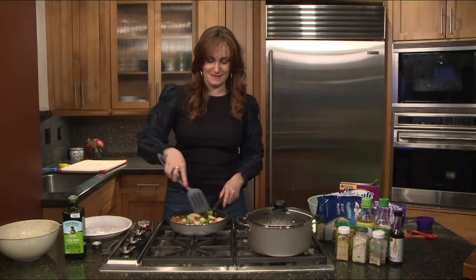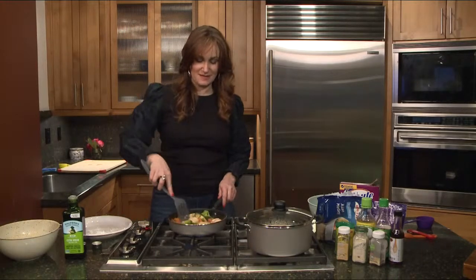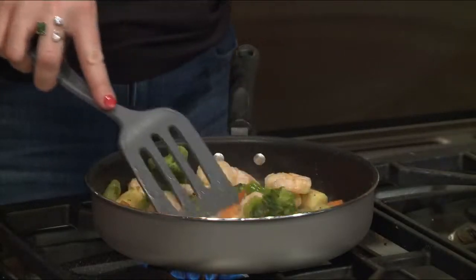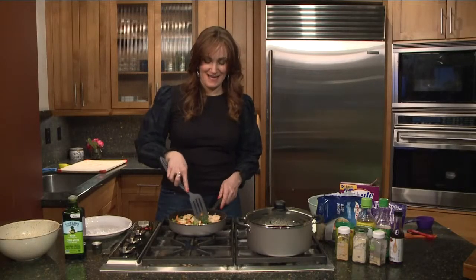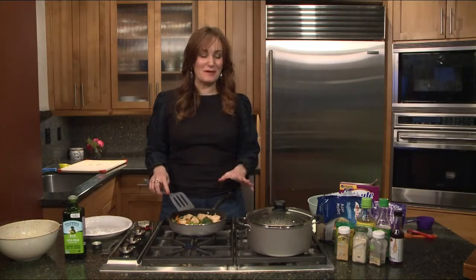Yeah, so as you can see, it's looking great. We'll turn the heat up a little bit more just to let everything sizzle, taste good, and keep it going. I can smell all of the aromas from the garlic, from the ginger, from the soy sauce. Looks fantastic. And that is as easy as it gets to make a simple shrimp stir fry.